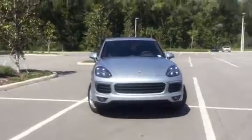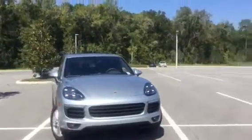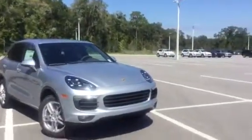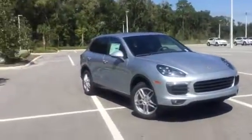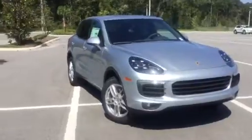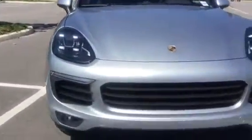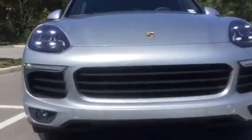I just want to take a moment to go over the Cayenne, one of the 2016s that we have here on the lot. Cayenne was a wonderful choice. I just wanted to maybe go over a few things that you might not know about the Cayenne. For one, since we're in the front, we'll start here.